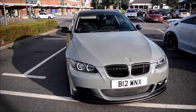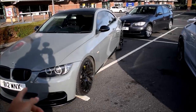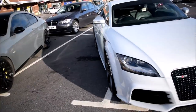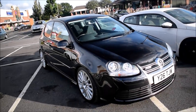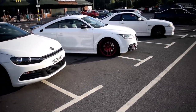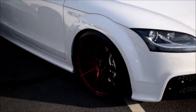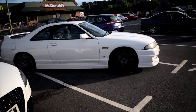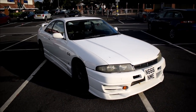So a really nice 335i Sport has just turned up. Really, really like that in grey. Looks awesome. The TTRS, the Golf R32, Sirocco, a normal TT on some nice rims, and an R33. Pretty good lineup.